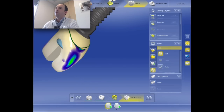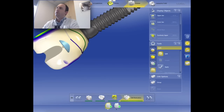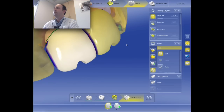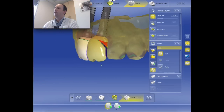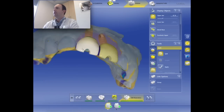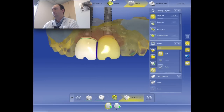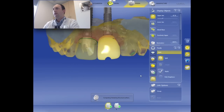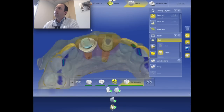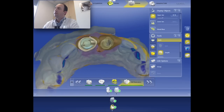Then we can actually bring this up on the lingual. I like to bring them high on the lingual, not only for the sprue, but also for the cleansability. Okay, we'll get that one split. It's creating the modeling now. All right, that one looks good.